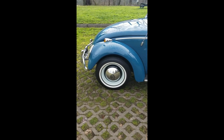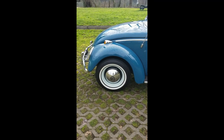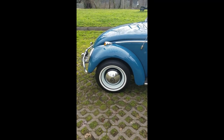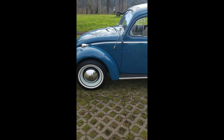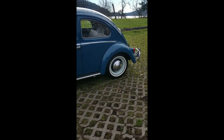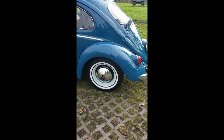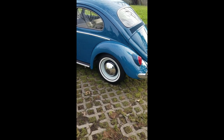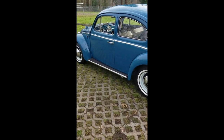Those are from Coker, the Firestones 1-inch white wall. This car would not be correct with a big wide white wall. I know they look cool, but this is a correct kind of that day one OEM showroom floor type look. This is the correct tire that'd be on a 64.